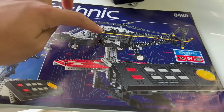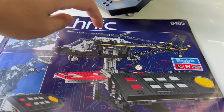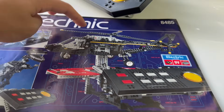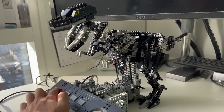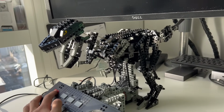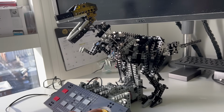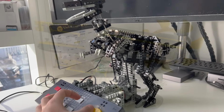This did, however, include a ton of extra pieces, so if for whatever reason I manage to get my hands on another control center, I certainly will be very interested in seeing how all of these other models work. With that though, we have summed up this main model, again set number 8485, Control Center 2, easily one of my favorite and most interesting LEGO Technic sets. With that though, let's now move on to our next set on the list.